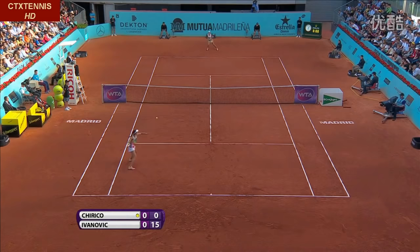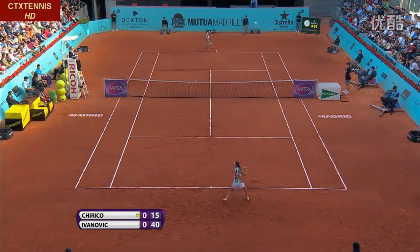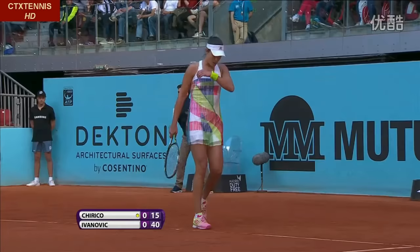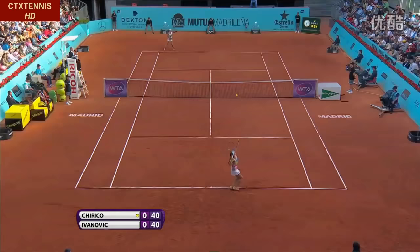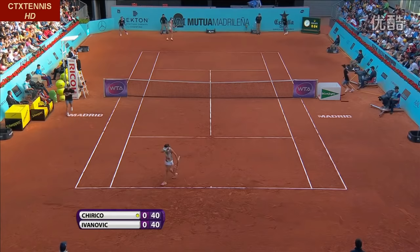Ivanovic reading the play well there and just crushing the ball down. Beautiful dispatch. Got it. Brilliant. Coil 2 hours in a minute.